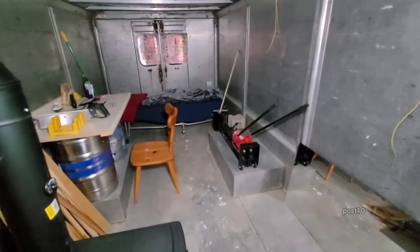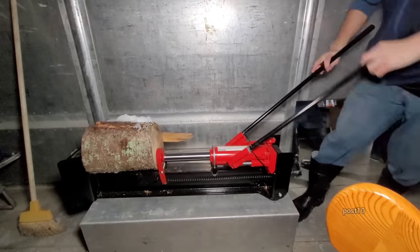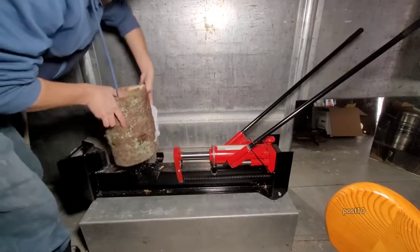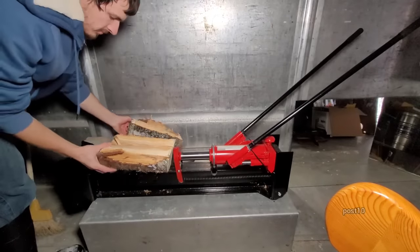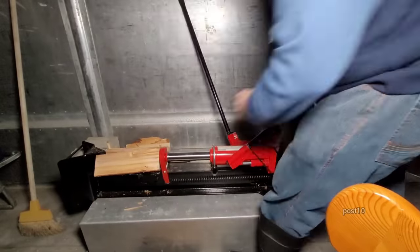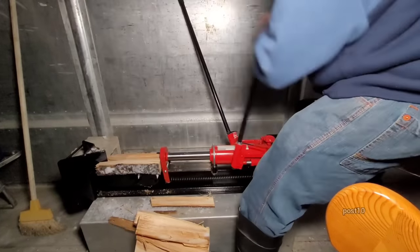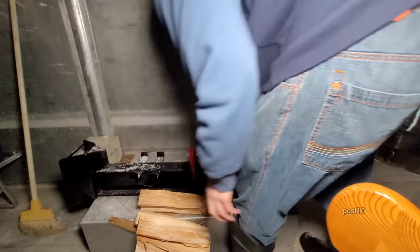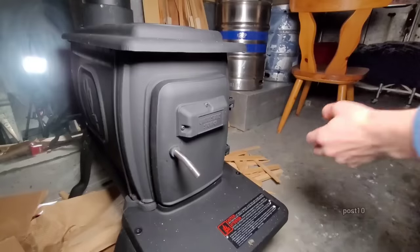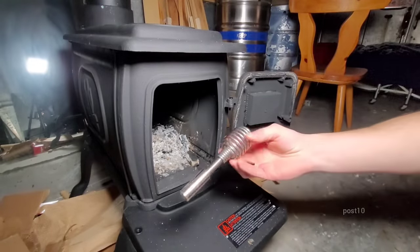Alrighty. That will last us a good hour at least. That'll get us nice and hot and ready. So, all right, everyone. We have the stove. Only used it once briefly. This is to open the door in case it's too hot.